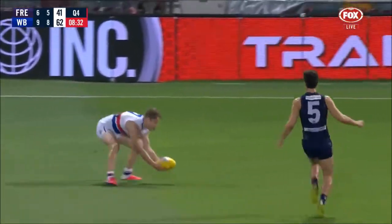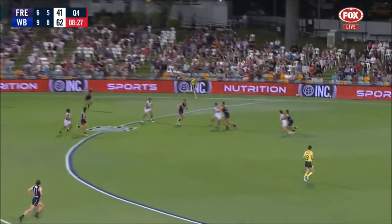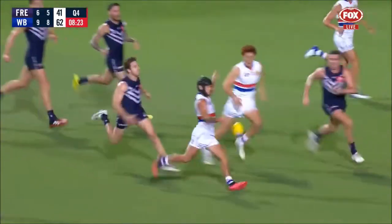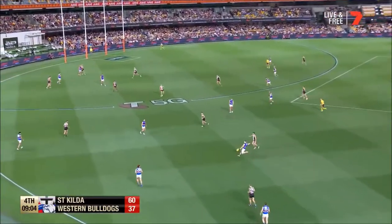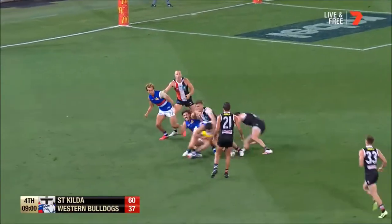Going to have to find something. Find it quickly. He's got it again. 30th disposal, Lachie Hunter. Richards. Caleb Daniel. Finds Hunter. This has been the challenge. A big mark from Josh Bruce, set himself in. Norton. Good.